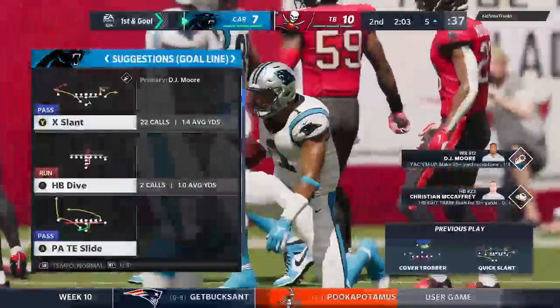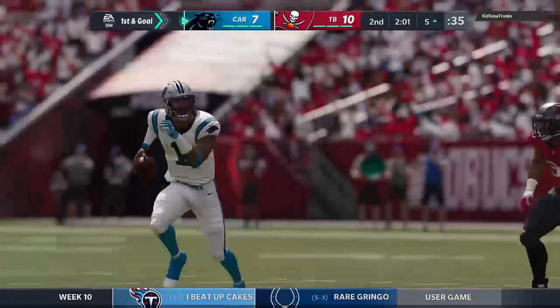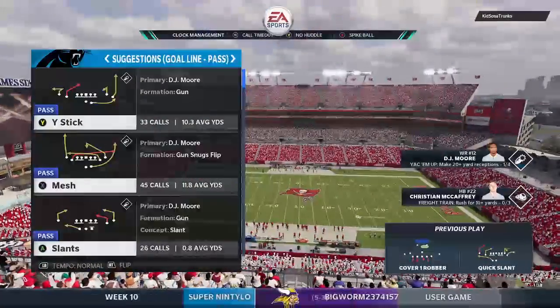He's got his offense moving again. A nifty bit of scrambling there. 12 yards, first down. 2 minutes remaining in the first half, 10-7, our score.